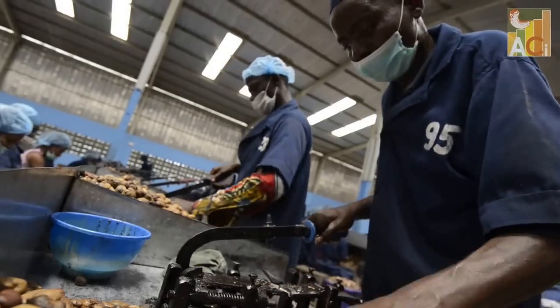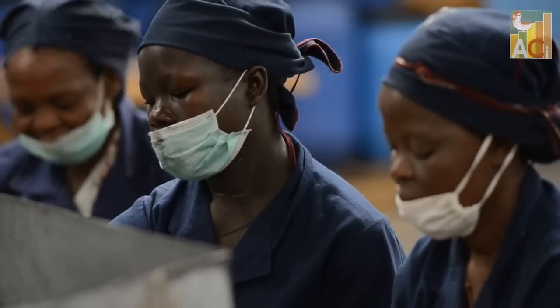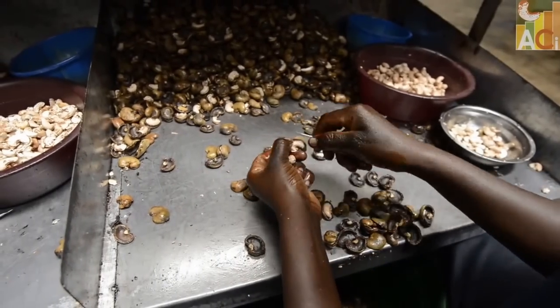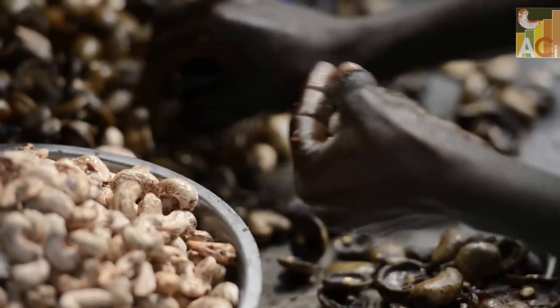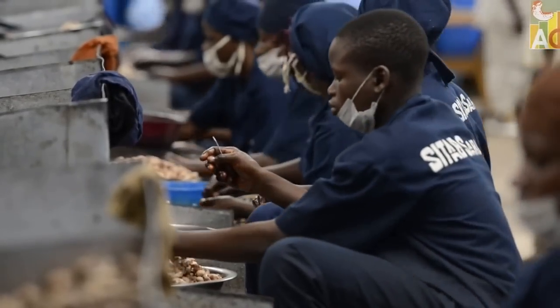During the shelling process, the kernel is taken out of the shell for further processing. The shell of the nut is cracked, revealing the cashew kernel, which is then removed from the shell with the help of a gouge. The workers apply castor oil to protect their hands from the corrosive cashew nut shell liquid. On average, a worker deshells 250 kg of cashew kernels in a month.